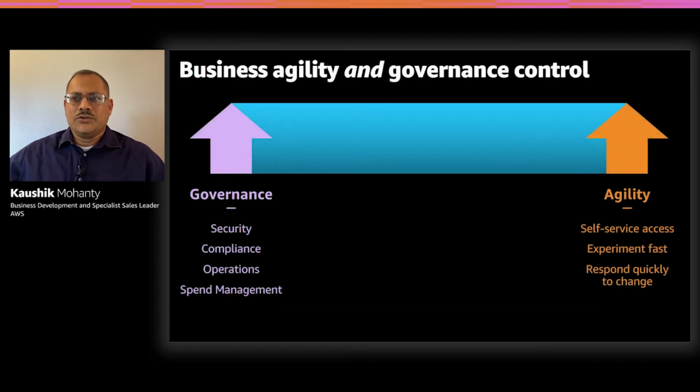So what do organizations want? They want to govern effectively on the cloud, keep their environment secure, compliant, and manage the operations effectively with automation, and also control spend. At the same time, they want adoption of the cloud, for which they need to be agile. And by that, they want to offer some self-service capabilities, some autonomy to their end users, who could be lines of businesses, could be DevOps users, or data scientists.